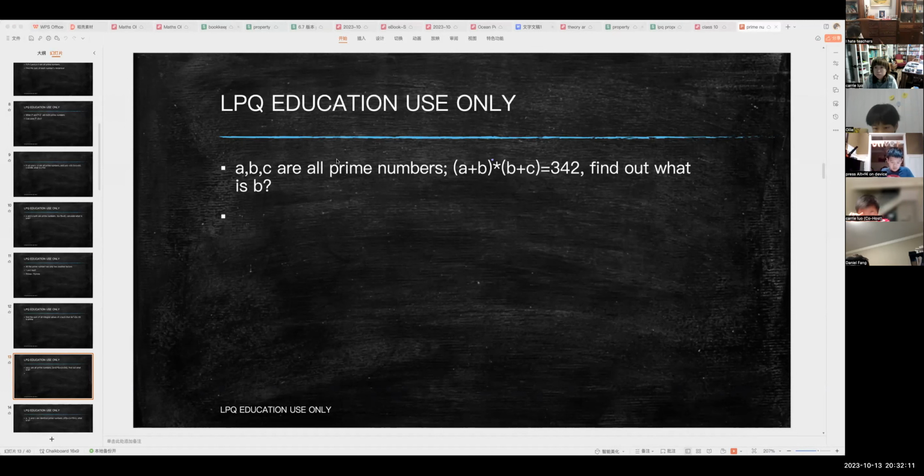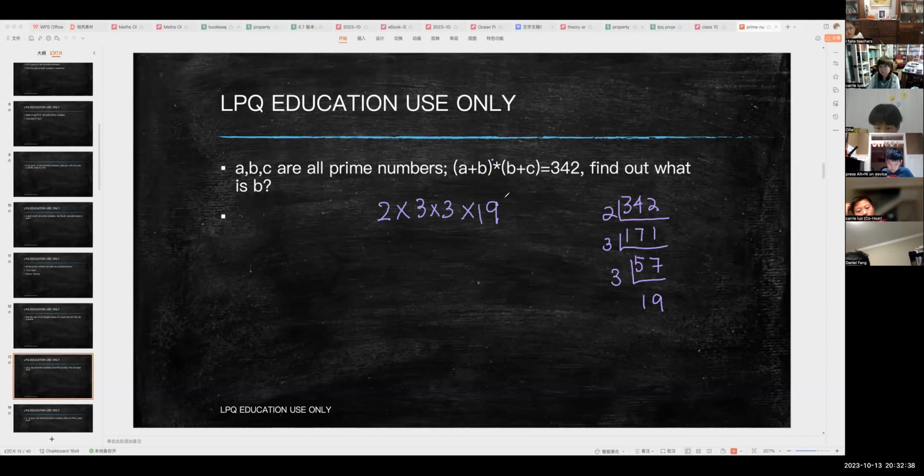Okay. Let's take a look at this one, okay? So 342 divided by 2 is 171. Divided by 3 is 57. Divided by 3 is 19. So basically you have 342 equals 2 times 3 times 3 times 19, correct?